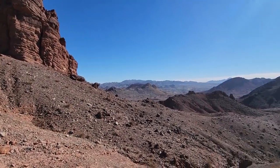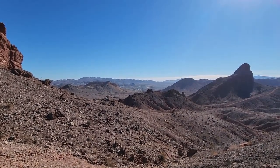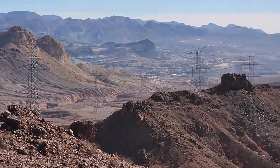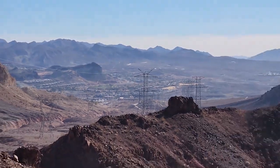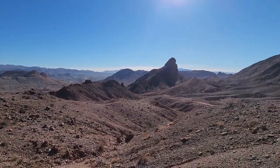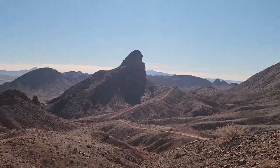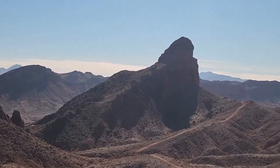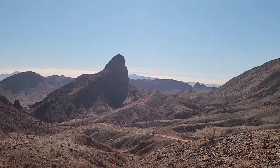Then a look down to Henderson area. Galleria Drive down there. Pillar number 1. Another perspective. And you see how it's cliff on the right, nice slope on the left. And that's pretty much how everything is around here.